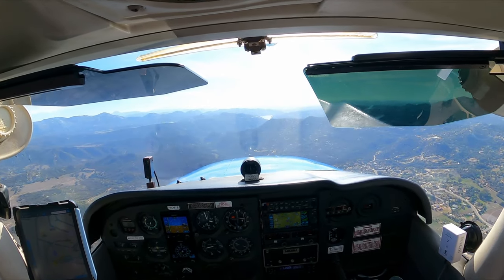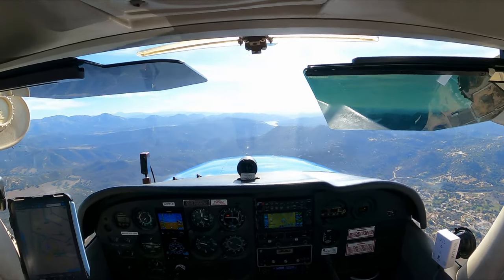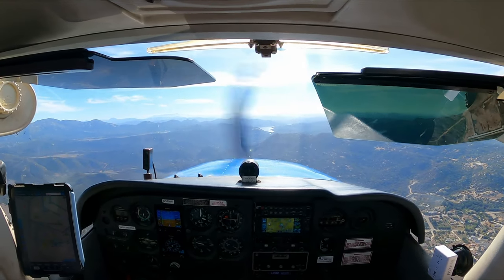Oh, we were doing like 114 for a minute. I'm like, oh, slow that down. Base. You're coming away, Papa Delta. Follow the Cessna extending on the downwind. Hold downwind.